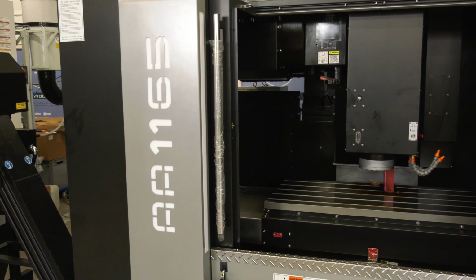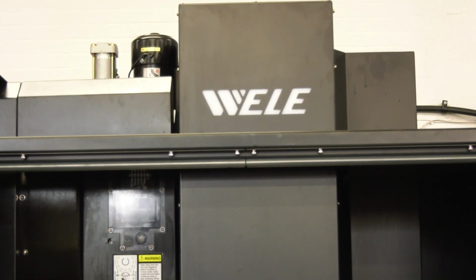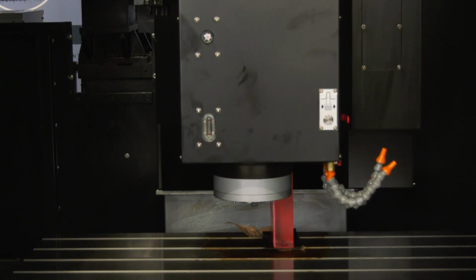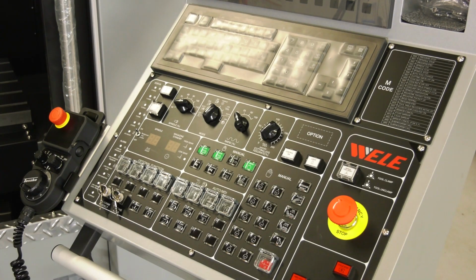So behind me, this particular machine, this AA1165 from WELE, is available from stock here at Whitehouse Machine Tools. It's a BT40 machine. Now it's just over 1 metre in the X-axis, and you can see it's driven or controlled by a FANUC control system. So what about WELE? Who are they? And what is this machine capable of?